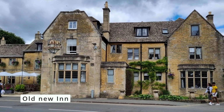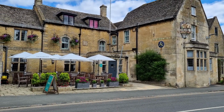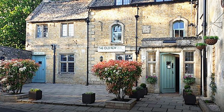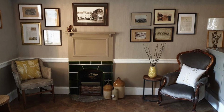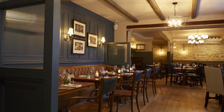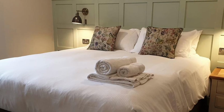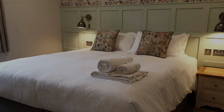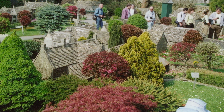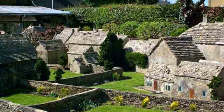At the corner of Rissington Road and Station Road stands the Old New Inn, a beautiful hotel and pub, which dates to 1712. Behind the New Inn is another popular visitor attraction, a miniature village, recreating the entire village of Bourton in miniature to a 1/9 scale, down to the most accurate detail. The model village took 5 years to build, and in 1937, it was opened on Coronation Day.